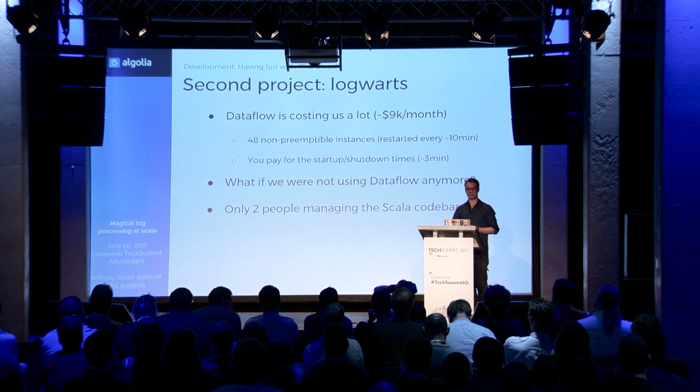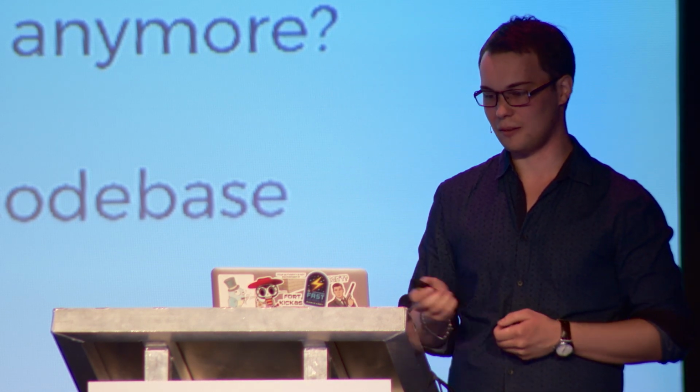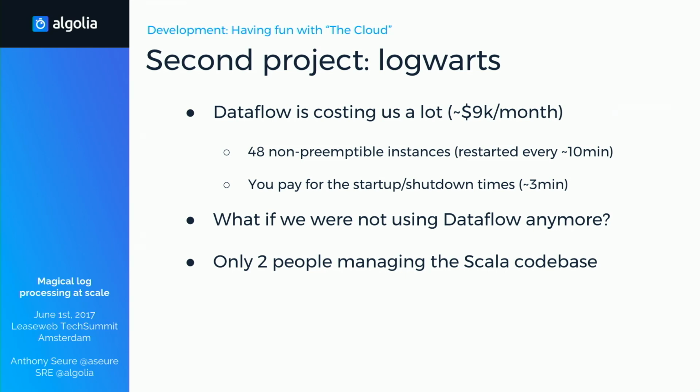And okay, we are really starting nearly 50 machines to run the exact same processing that we did in the past with one single machine. Okay, maybe this is not the smartest thing to do. Also, when you are starting and stopping the VMs for Dataflow, you are paying for this time. You are not only paying for the CPU time, you are actually paying for the time the CPU are not available for other customers. And starting and stopping all the machines every 10 minutes is not super smart. Even the sales guys told us, okay, you are doing micro batching, it's bad.